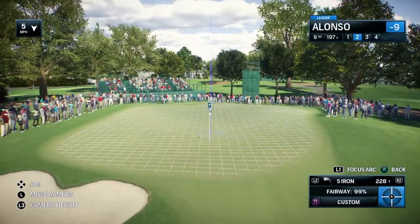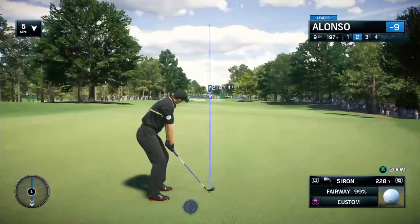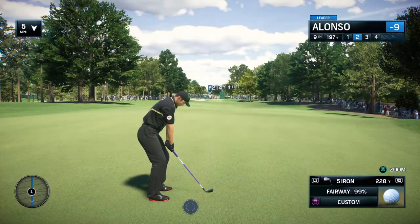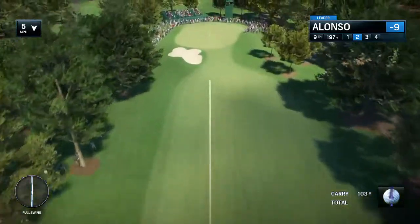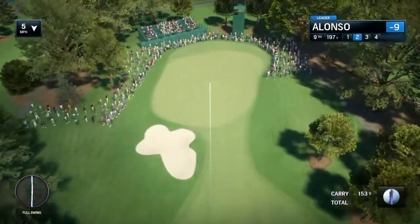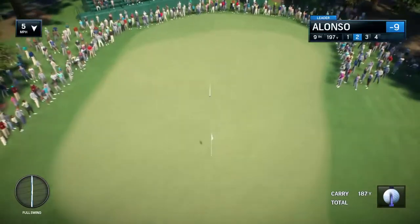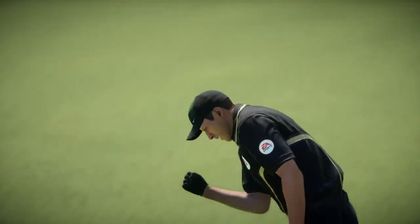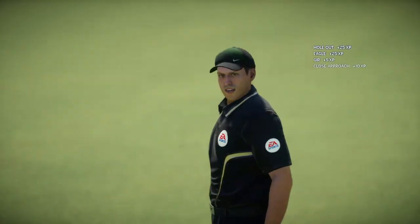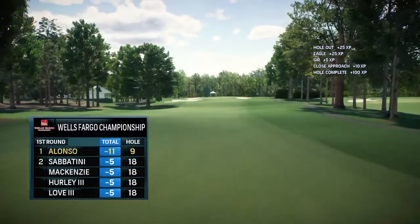We're going to have to try and spin this back a bit here. That seems to be working out a little better for me, hitting it past the hole and trying to pull it back. Oh, now that is a shot that would be over the hole. Yeah, that's what I'm talking about. Hell yeah.